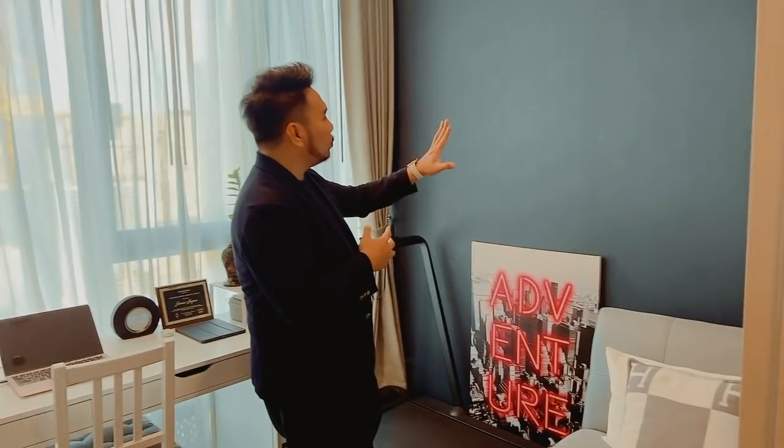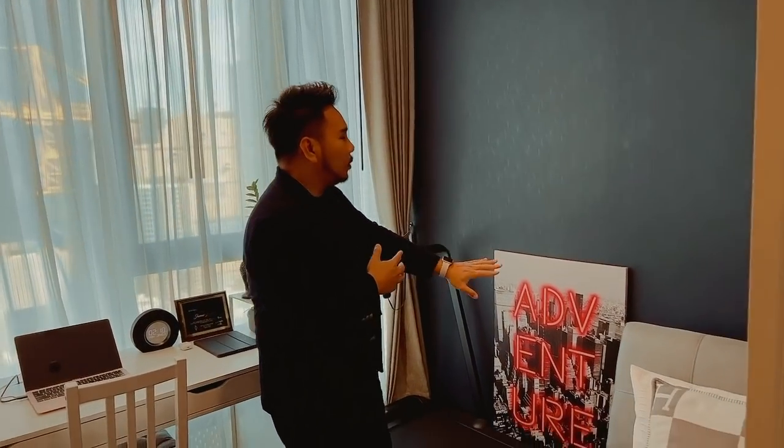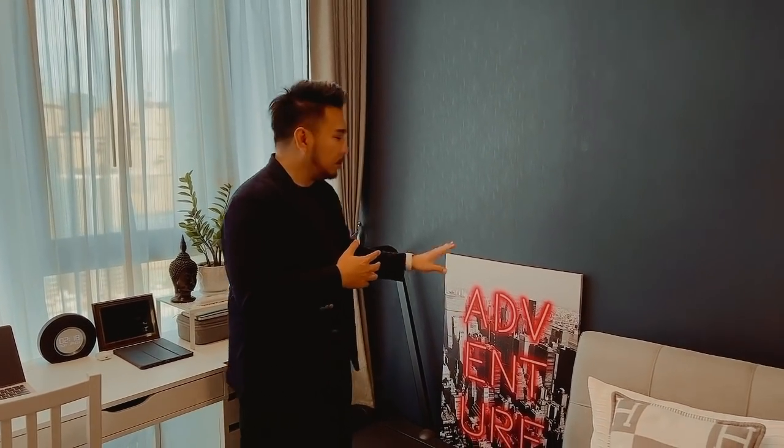This, we kept it plain for now. We want to install this, but for now we'll just put it there. We want to put a signage here and we'll show it once it's done.